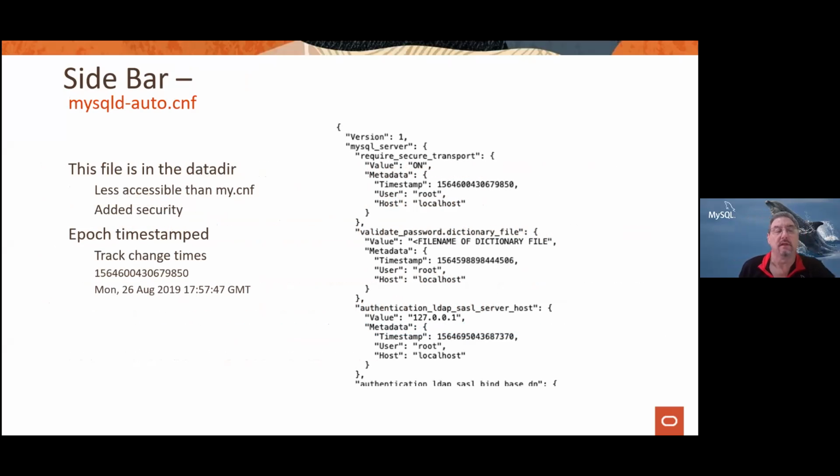And also there is an auto.cnf configuration that you can specify in the data directory, and to see if the epoch timestamps are enabled.